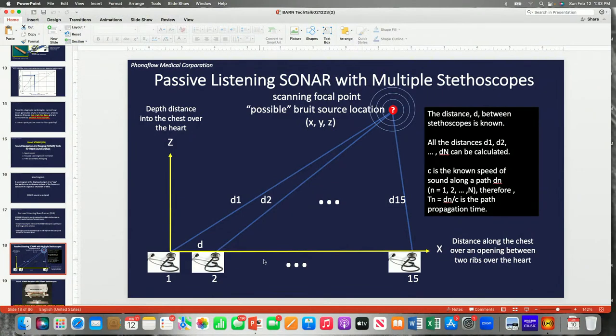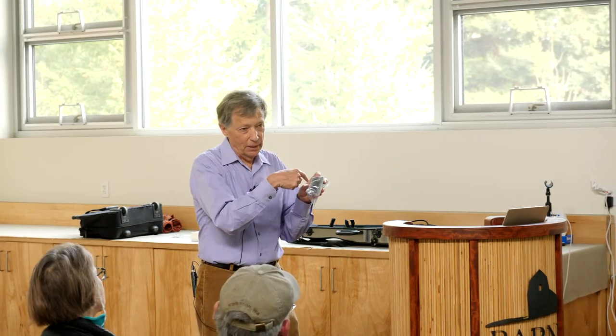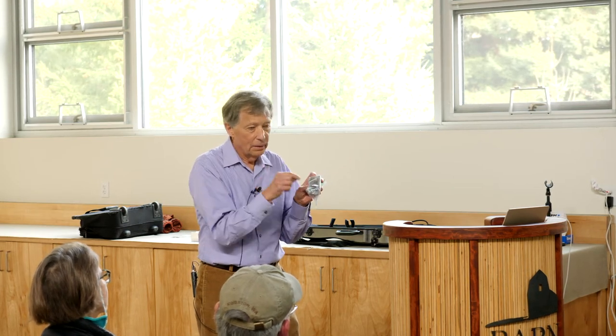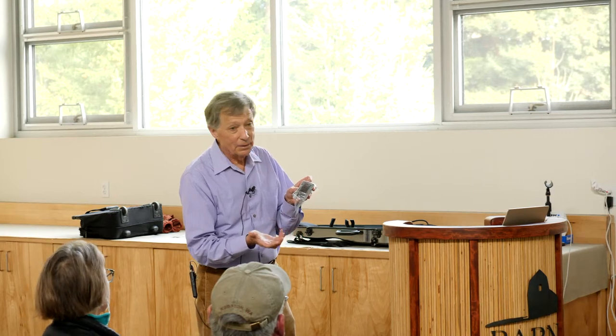So we have 15 stethoscopes. We don't really use stethoscopes. We use a material called polyvinyl fluoride, a flexible vinyl sheet that's embedded with a piezoelectric dust. Piezoelectric means if you squeeze it, stretch it, or distort it, it makes a voltage. If you measure the voltage from one side of the vinyl to the other, you're actually measuring the motion of the material. So this is one stethoscope, one of these little strips, a miniaturized stethoscope.